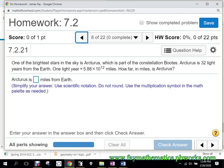Here's the question, because the last class had a similar issue. If I just told you that a year was 365 days, and I told you that I'm interested in 32 years, what would you do with the 365? Multiply by 32. Okay. So here we're saying a light year is equivalent to 5.88 times 10 to the 12 miles. And if I have 32 light years, what do I do with those numbers?